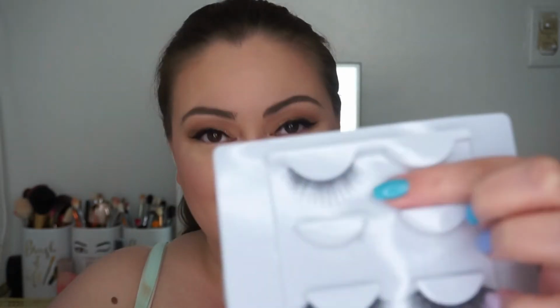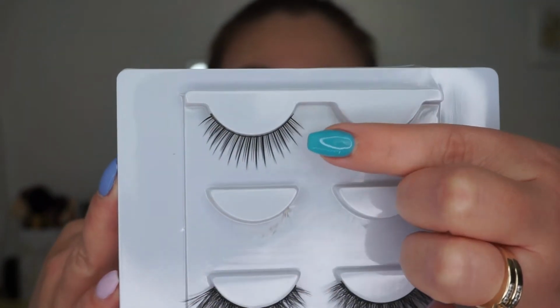So this is actually the lash that I'm putting on, this one. I don't know, it kind of reminds me of those crazy spooky kooky dolls with the just horrible looking lashes. So let's see what happens. Yeah, I guess, whatever. They're weird looking. Definitely not lashes that I would typically wear, but I'm gonna wear them.